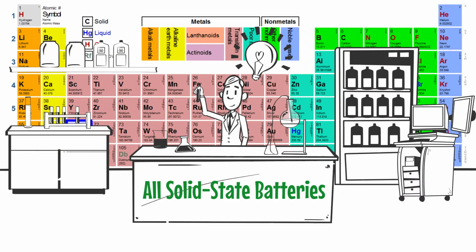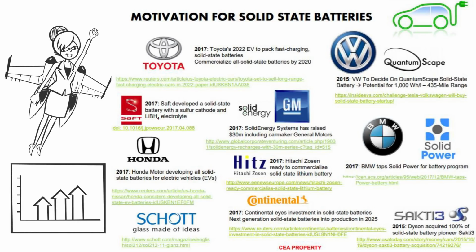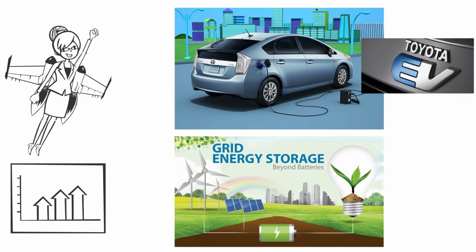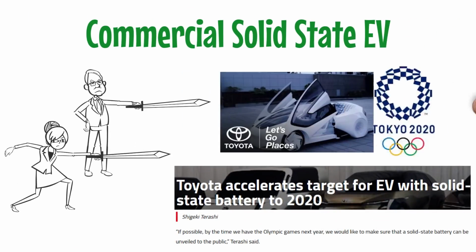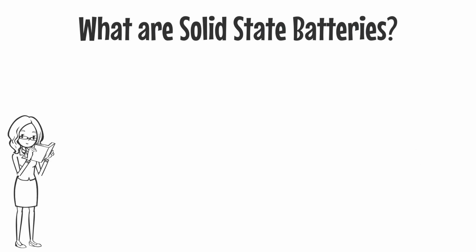Recent years have seen an explosion in solid-state battery research and development, with many companies racing towards commercializing its technology for various applications, including electric vehicles and grid storage. Toyota has even recently announced plans to unveil the world's first solid-state battery-powered electric vehicle during the Tokyo Olympics in 2020. So, what are solid-state batteries?